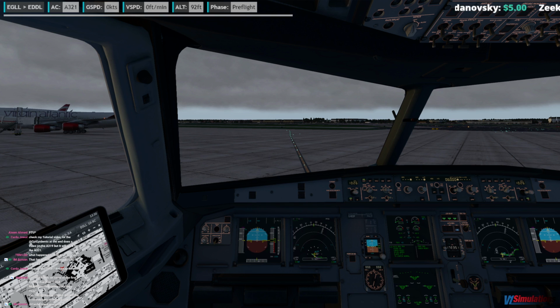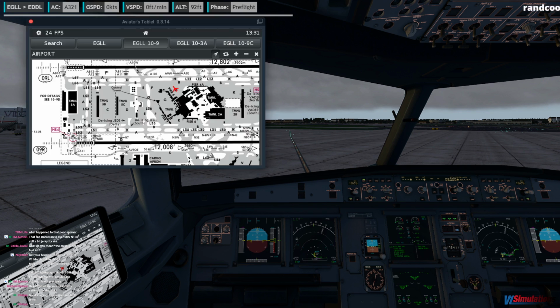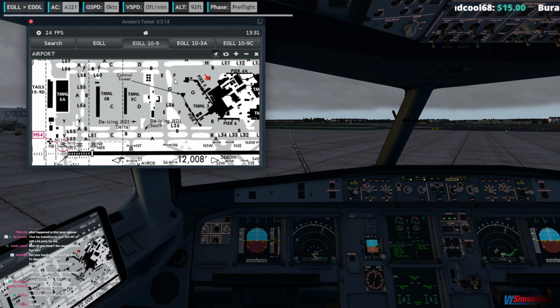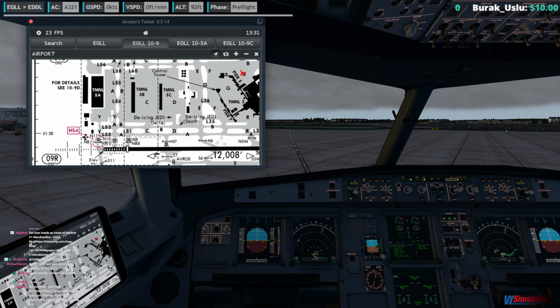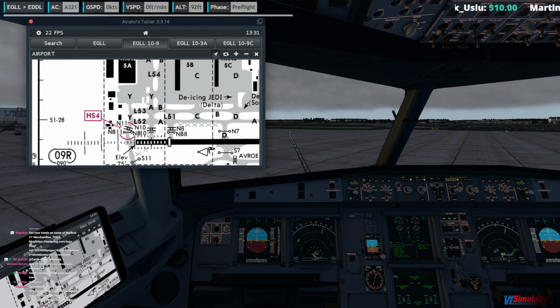And Heathrow Tower, Speedbird 423, ready taxi. Speedbird 423, exit the cul-de-sac, left onto Bravo, left Foxtrot, right Alpha, hold Hawker. Alright, left Bravo, right Foxtrot, Alpha. Speedbird 423, it's left onto Bravo, left onto Foxtrot, right onto Alpha, hold Hawker. Alright, left on the Bravo, left on the Foxtrot, right onto Alpha, and then hold for Speedbird 423.